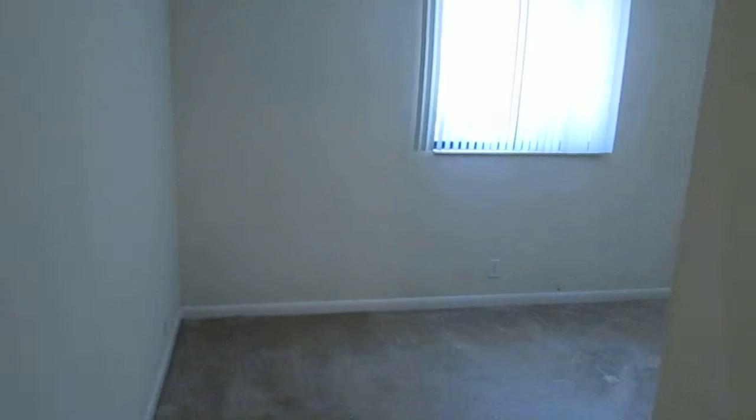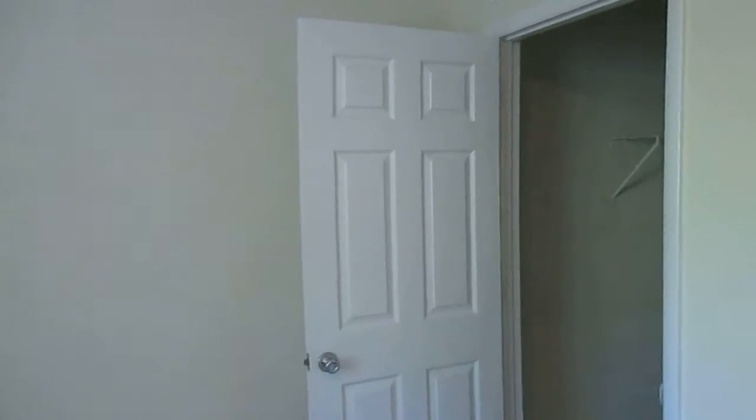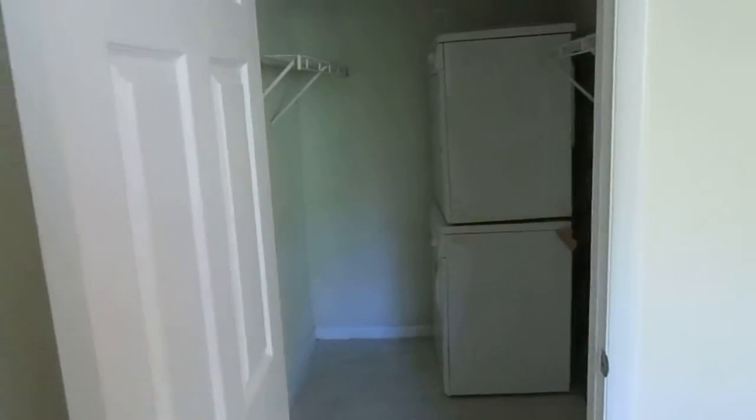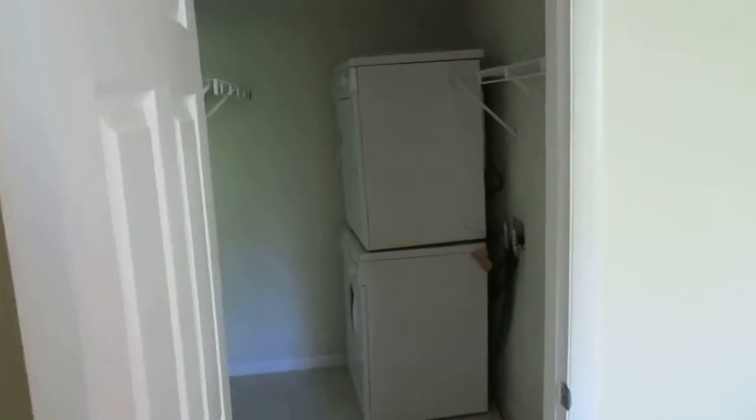And then in here is a very spacious bedroom that can fit up to a king size bed. Your window there. Your outlet for chargers or lamps or anything that you might need in your bedroom. And then a walk-in closet with your washer and dryer stackable there. Plenty of shelving space as well.